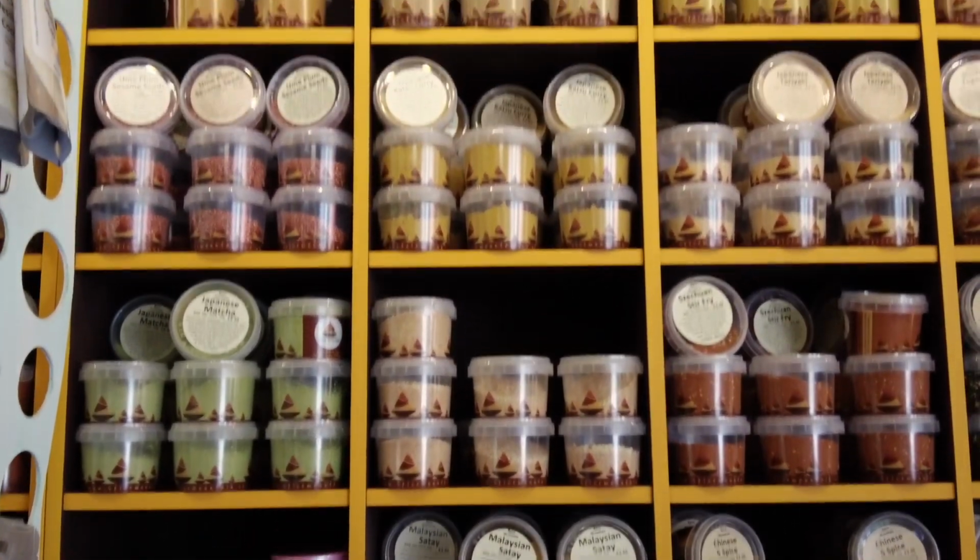essential in your cupboard. So here's some za'atar, and here we have some lime powder, which is used in Iraqi and Persian cuisine. Beetroot powder for your baking and smoothies.